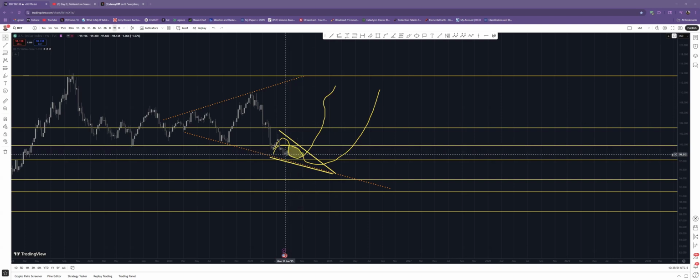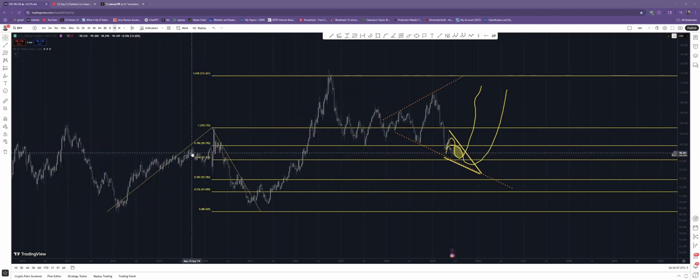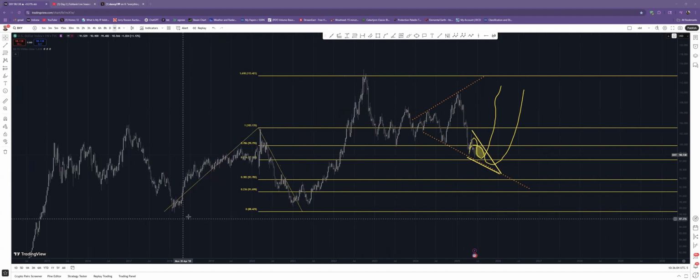But until then, I think we ping between these Fibonaccis, which is the 0.786 and the 0.618. You guys can draw this on your screen if you take the low from, let's see, the 29th of January 2018, the high of the 2nd of March 2020, and then the low of around March 15th of 2021.